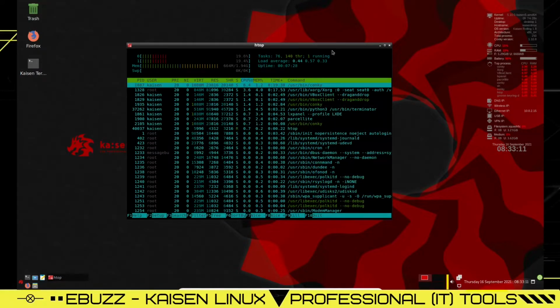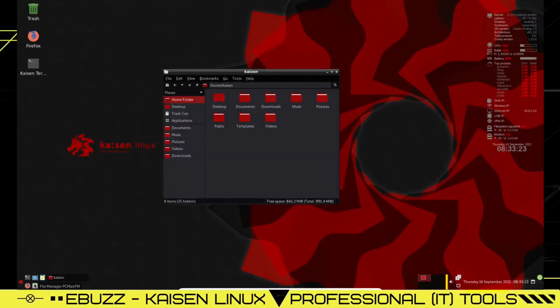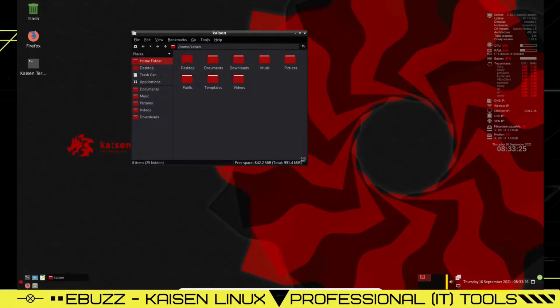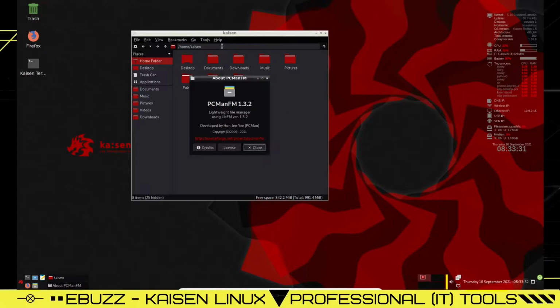Kaisen Linux is quick. So we just open up terminal, screenshot, you've got Mousepad, you've got Firefox, and you have file manager. So let's open up file manager. And file manager is PCManFM, I do believe. Let me double check. Yes, PCManFM 1.3.2. It's a lightweight file manager using libfm.